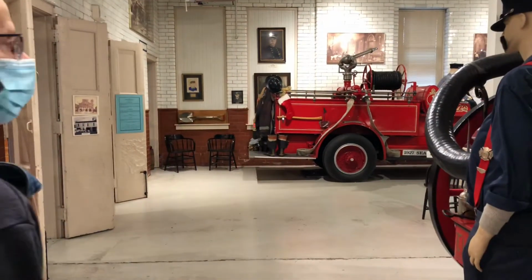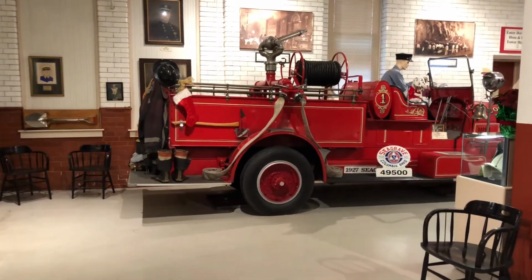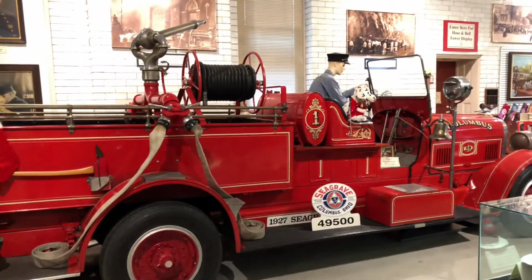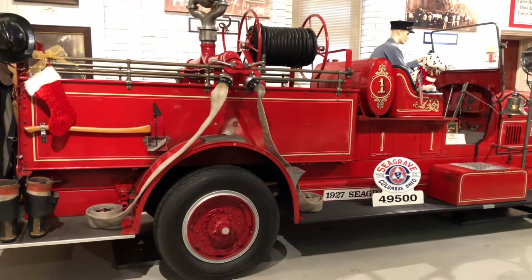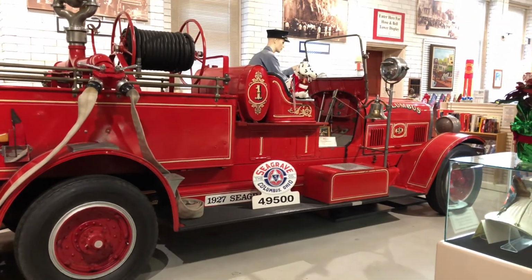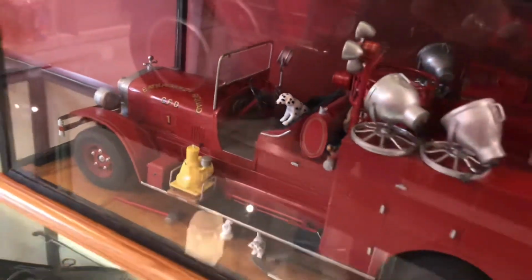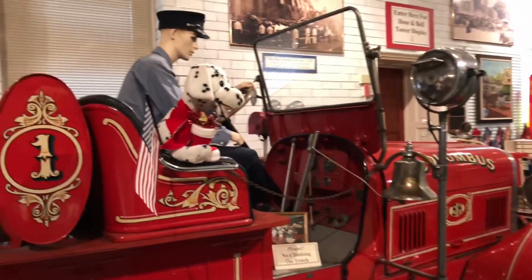All right, on this other side of our fire museum, we have a 1927 Seagrave fire truck, and it was considered to be a hose wagon, hose tender vehicle. Again, this was built in Columbus, Ohio, back in 1927. The Seagrave plant, the building is still there on South High Street, below downtown and just north of 104. So the building is still there where these trucks were all built. Very cool. This is a beautiful museum. Thank you very much, guys and girls. You are very welcome.